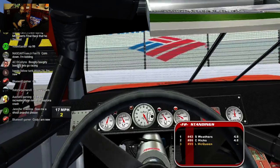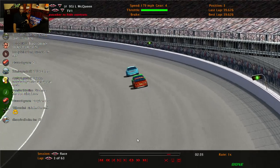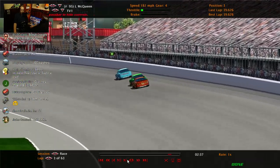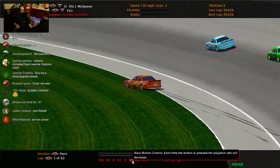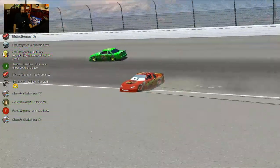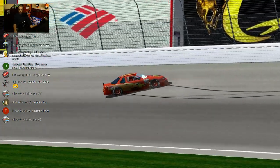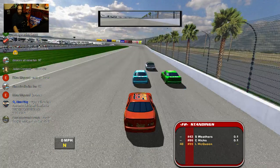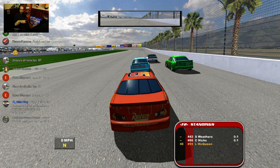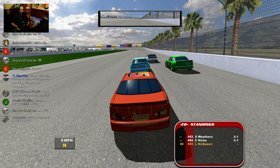Do I need to downshift during the drift to get more spin going for the tires? I just stayed in fourth and tried gassing it, but I guess that would make sense if I need to downshift. Into the wall goes McQueen. His day is done. That's not what we want. Because remember, at the end of the drift, he needs to slide on through and power in front of both of them. He needs to come out in front of both of them.